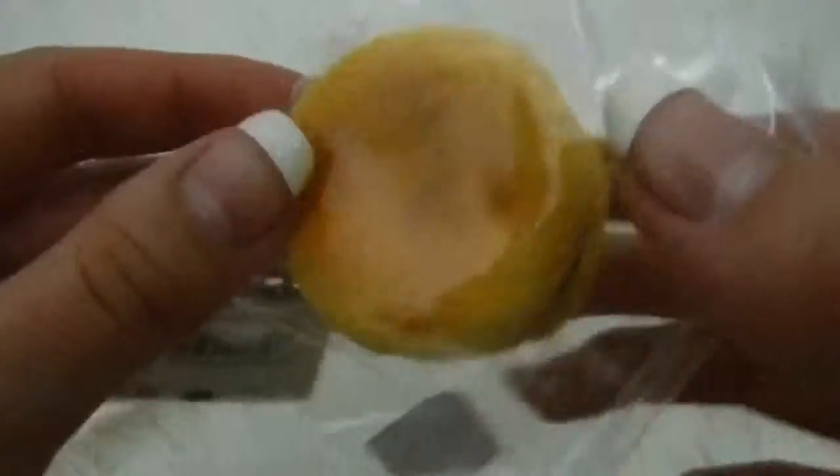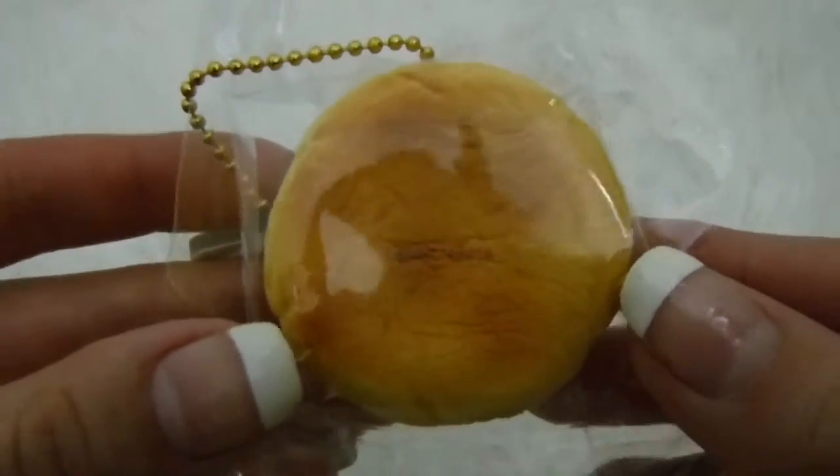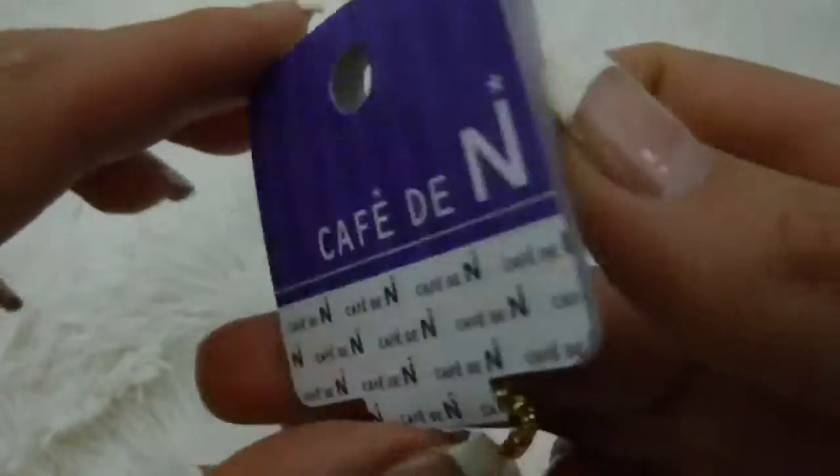That is so slow rising. Here's the back. It looks super textured. And if you can't tell, it's kind of difficult to see. It says Nick/Fortune, so that's just the licensing.